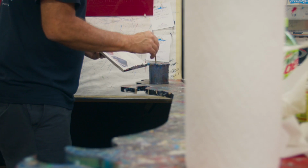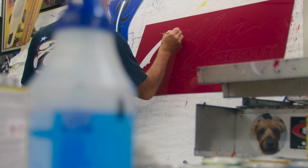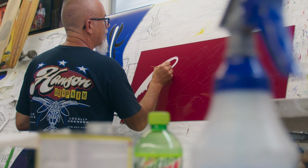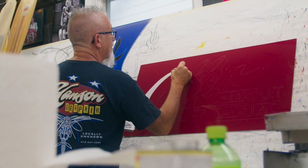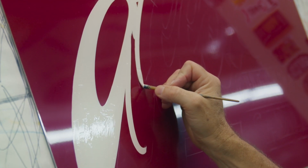I started pinstriping, and I'd have people say, hey, can you letter Kawasaki or Harley Davidson on the side of my motorcycle tank? I didn't know how to do that. I could only do pinstriping, and that's a totally different brush than lettering. So then I picked up some lettering brushes, and the lettering was harder for me to do than pinstriping, because lettering needs to be legible.